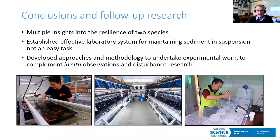This, as Vonda's pointed out, was an evolving task, and it wasn't nearly as straightforward as we'd originally thought. It's not just a case of throwing some mud in a jar and giving it a stir. It's a much more detailed and difficult process to actually make something that is scientifically robust.